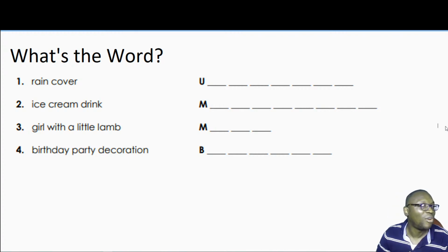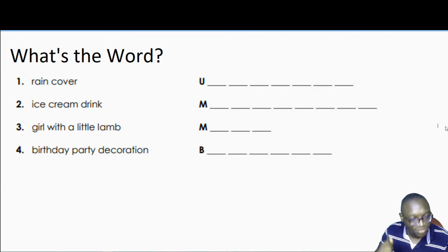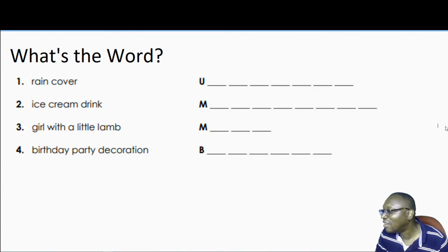So we're looking for the word. You're going to come up with the word that is described. So number 1 says rain cover. What word do you think that is? Yes, Jordan, it's 1. What is a rain cover? It starts with a U. Whenever you're out in the rain, you put it over your head to protect you from the rain. Umbrella. All right.